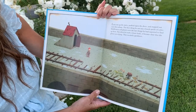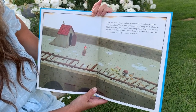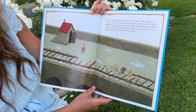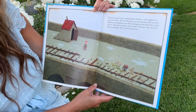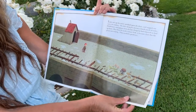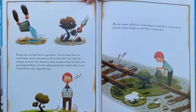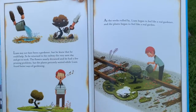Liam ran up the stairs, pushed open the door, and stepped out onto the railway. The first thing he saw was a lonely patch of color. Wildflowers and plants were the last things he had expected to find up there. But when he took a closer look, it became clear that the plants were dying. They needed a gardener. Liam may not have been a gardener, but he knew that he could help. So he returned to the railway the very next day and got to work.